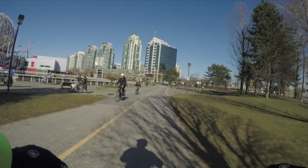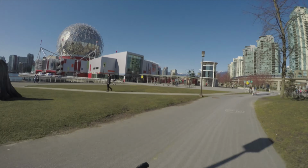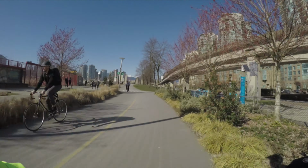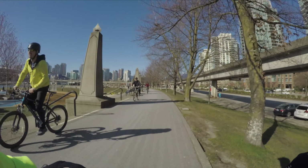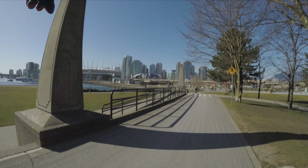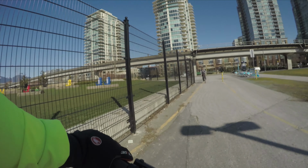And then right there, Science World. That's actually a legacy from Vancouver's 1986 Expo, and it's a very cool place with all sorts of games and toys and science models in there. Great place for kids and families. Right over there is BC Place, the big stadium, and Rogers Arena. It's where the football team plays and the hockey team plays.